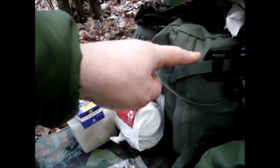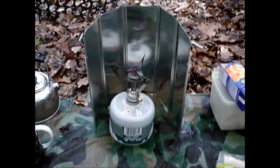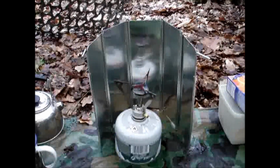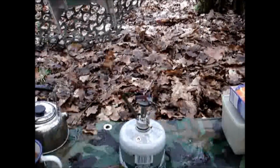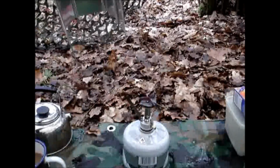I've even used a rucksack before, felt the direction of the wind and not had a guard with me. Been on a riverbank a couple of years ago and I just put my rucksack, and it made my dual fuel Primus single burner work more effectively. So it's worth considering. Even when you don't think it's windy, just being exposed 360 degrees will make the flame burn quicker and use more fuel.